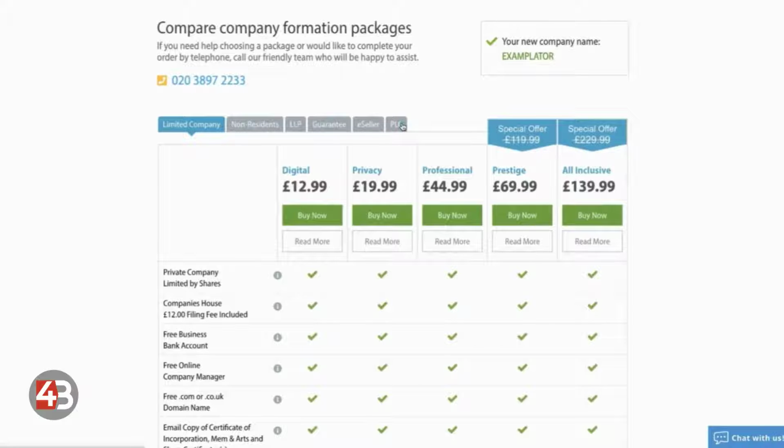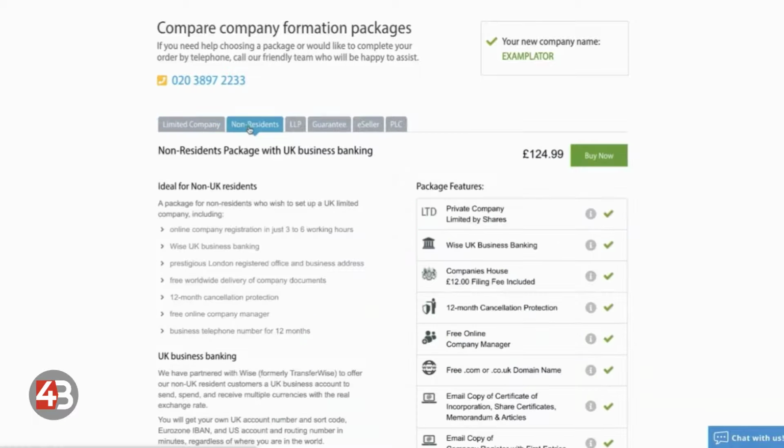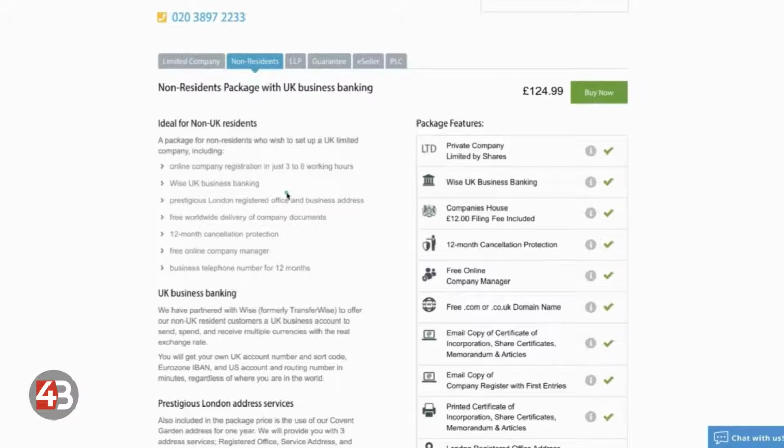The 2 other ones that I want to focus on very quickly, and we'll come back to the limited company ones in a moment, but first up is the non-residence package. So there's a specific package if you are wanting to form a UK business but you are not a UK resident. For this, you get basically everything that you need to get that company set up. That's things like the banking, which can actually be really problematic if you're not a UK resident, yet every UK business does need a dedicated bank account. So this solves that problem.